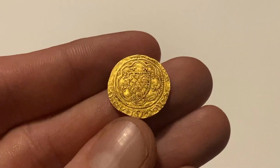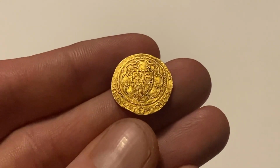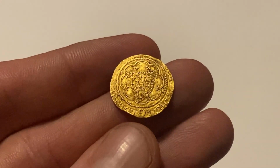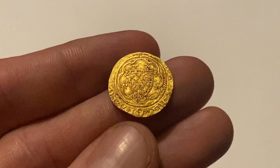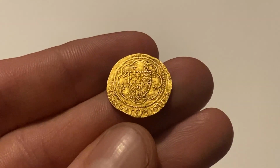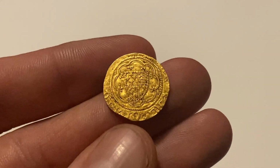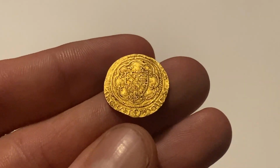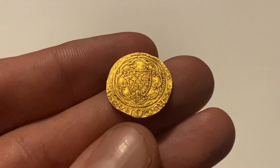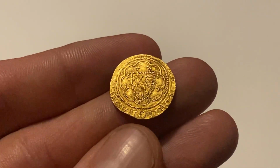Now, I've since been told by a few people, and in fact even one person at Detectival suggested, that it might have been wrongly attributed. It might actually be from the previous king, and that is Edward III. Edward III ruled from 1327 until 1377. And the issue is their coins are absolutely identical. The only thing that changes is the name on the coin.